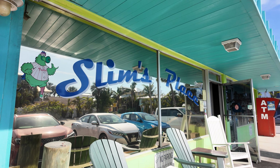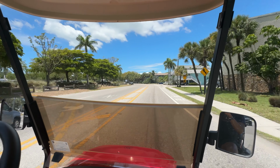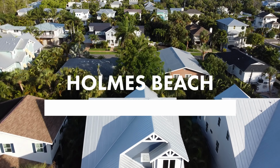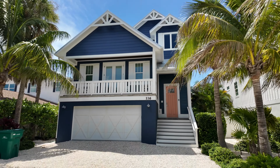We also drove past the vacation home in Holmes Beach that we stayed in during our previous visit. Similarly, Holmes Beach felt slightly upscale while simultaneously feeling very neighborhood-like to us, at least for the area we stayed in near Pepper Tree Lane.